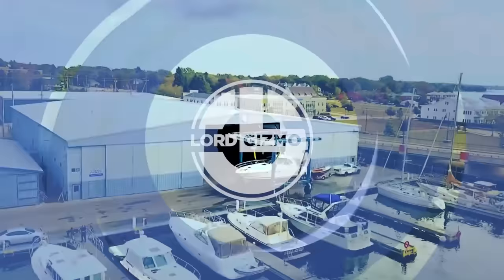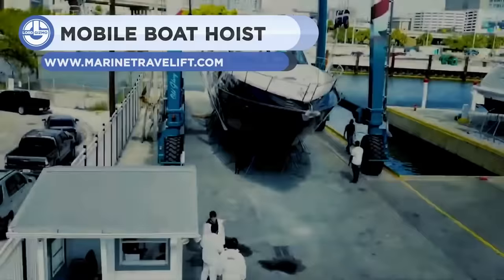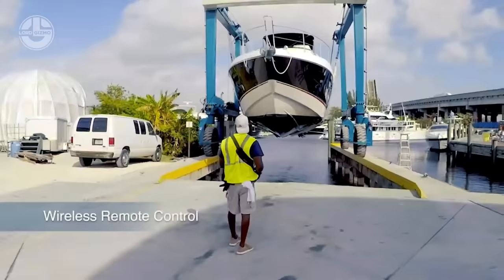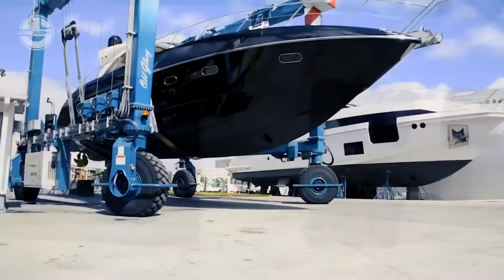The mobile boat hoist by Marine Travel Lift is the boat lifter you need to ease all of your problems. It is able to lift powerboats, sailboats, tugs, and fishing boats with a lifting capacity of 75,000 kilograms or 165,000 pounds. The intelligent readout system and mechanical 90-degree steering wheel make it a lifter with a lot of muscle of its own.